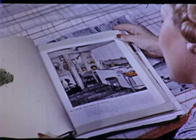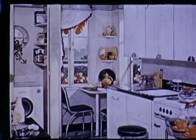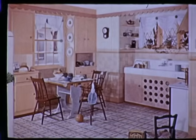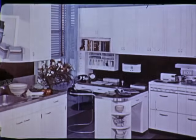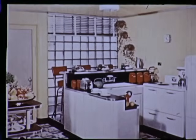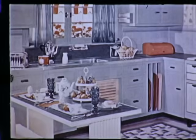I told you that kitchen planning is a fascinating thing. Whether you're building a new home or modernizing an old, give extra attention to your kitchen. It'll pay you so many dividends in happiness and convenience. Women retain their youth, charm, and attractiveness when they have kitchens such as these to work in, and they're such fun to do. There are hundreds of tricks that any woman can work out.